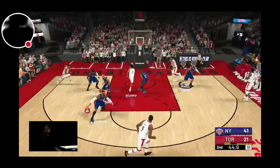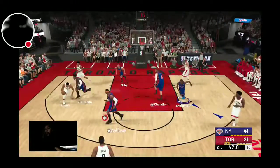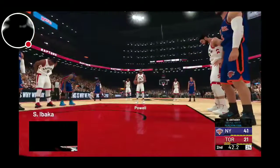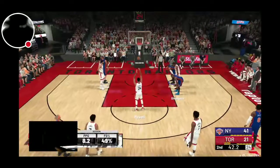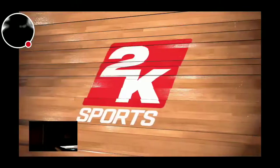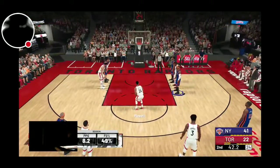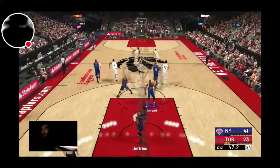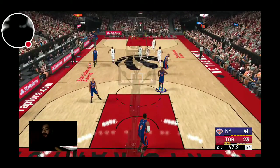He's in attack mode, drawing contact now, getting to the line, something he didn't do at all in the first quarter. And the foul on Carmelo Anthony. That's his 3rd foul so far. Bonus situation in effect, so we'll head to the free throw line for 2. And good job they're doing at the line this quarter. They'll need to continue converting those free throws.